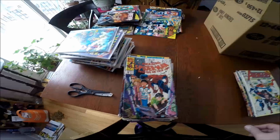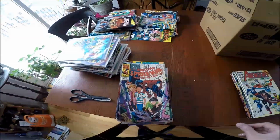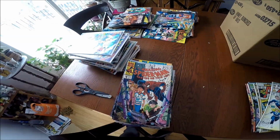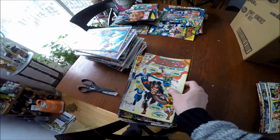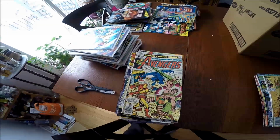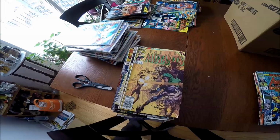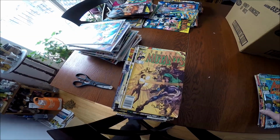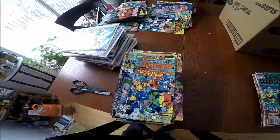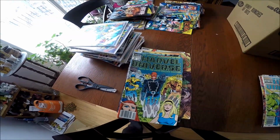This is like an anti-drug Spider-Man, since Spider-Man has great experience dealing with drug issues in his comic books. Avengers. Here's our classic Avengers. New Mutants. Another classic What If. Marvel Universe.